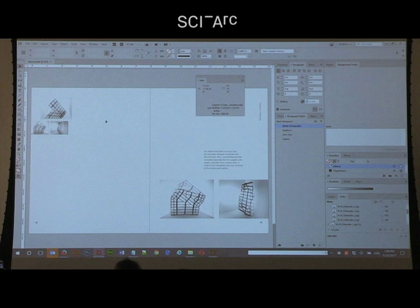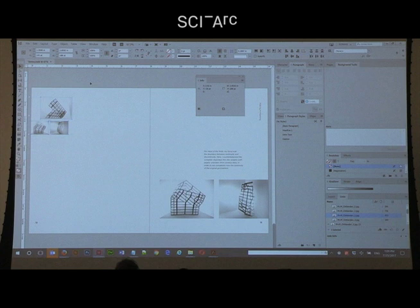Percentage, that's true. If you know, say you want to make everything half the size, just put in 50%. You won't maintain the spacing between the images, though. That's a good point.